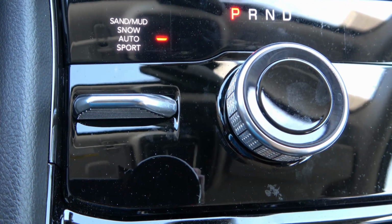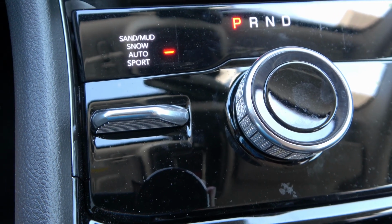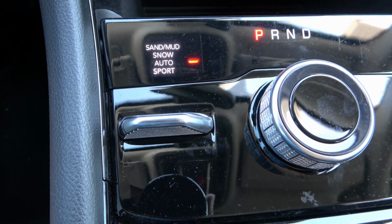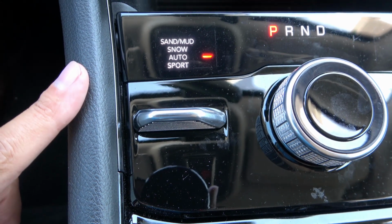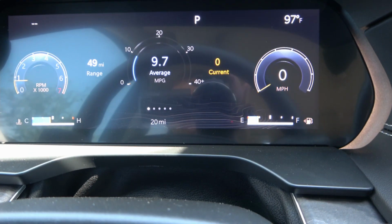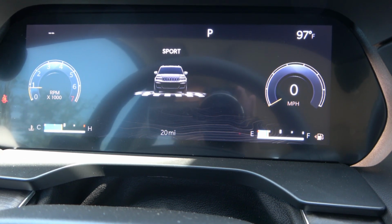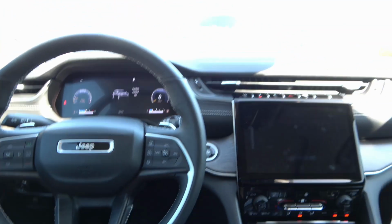And also what's really nice, this is the drive modes that you have. There's more drive modes available if you go with the higher trims with the adjusting suspension, but on this one, it's not the base one, it's a Limited, it's a third trim up. So you have sport, auto, snow, and sand and mud. Let's see if that changes anything on here. So snow, there you go, just gives you that little bit of a picture. Sand, mud, snow, auto, sport, and this is it. All right, so that is the interior of it.